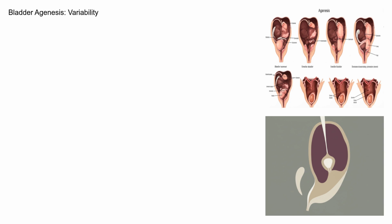While there are no specific classifications or types of bladder agenesis in the traditional sense, the severity and associated anomalies can vary considerably from case to case. Some individuals might have complete absence of the bladder without other major malformations, while others may have more complex presentations with multiple congenital anomalies involving the urinary, genital, and gastrointestinal systems. The approach to management will depend on the specific constellation of anomalies present in each individual.